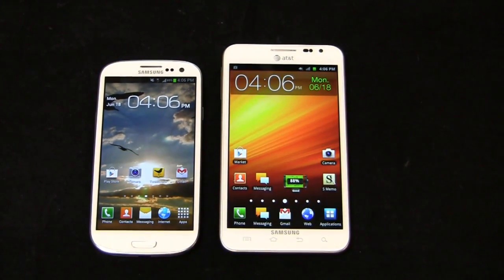Let me know which one you like. Maybe you have the Note and absolutely love it, and you're running some rooted version of software. You're doing some sort of hacks or tweaks that make it a great device, or even better than what it was out of the box. Let me know, or if you have the Galaxy S3, I'd love to hear from you.